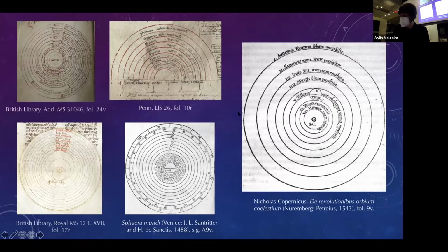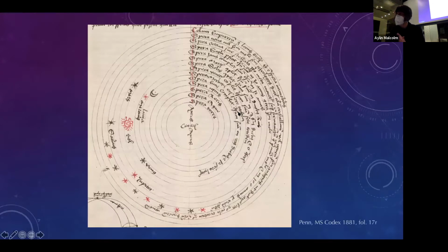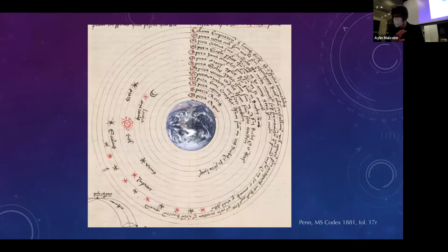But today, let's focus on a Sacrobosco manuscript dear to my heart, Penn's MS Codex 1881. So this is a static two-dimensional representation of a moving three-dimensional universe. We have Earth at the center, surrounded by the spheres of water, air, and fire. And then proceeding outward, we encounter the moon, Mercury, Venus, the sun, Mars, Jupiter, Saturn, and the fixed stars. But now try to imagine that each concentric ring is actually an orb, bounded by two spherical surfaces. And from there, you can begin to imagine moving those orbs around. I think that the labels here imply this movement, since reading them requires us to follow the curves of the spheres.